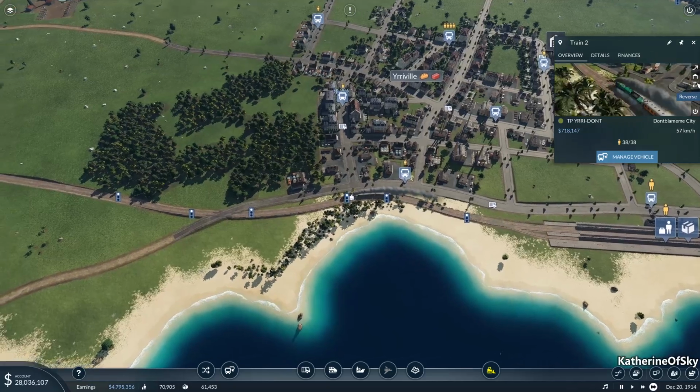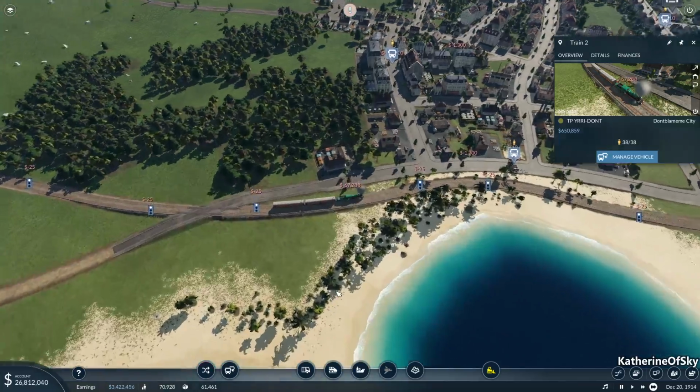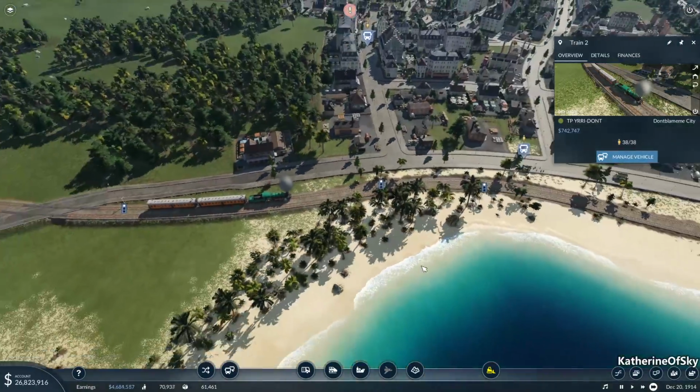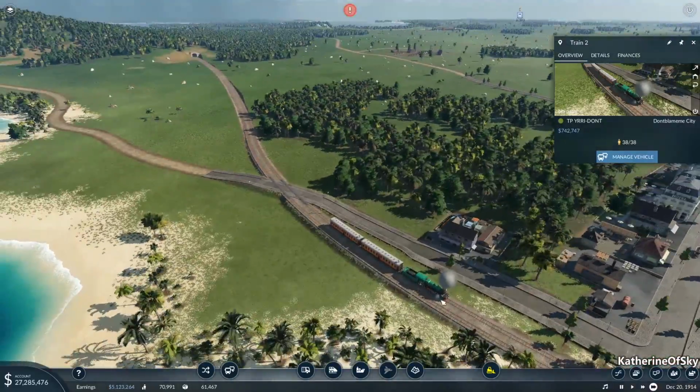Okay, we have the same full load of people here. But this time we're going to delay this train. I'm going to tell you to go back. And we're stopping now because we can't go anywhere. We're actually on the wrong track. The signals are pointing the wrong direction. It's like, oh no, what has KOS done to us?